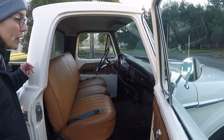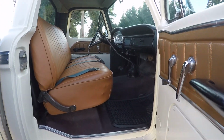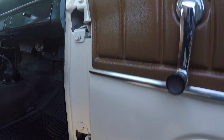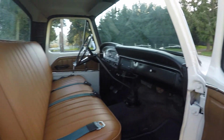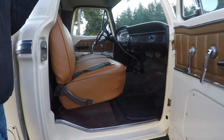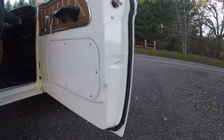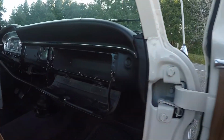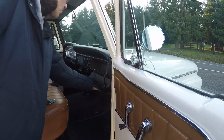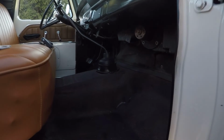So this side, really generally the same. The doors, they look in really good condition. The door panels, you've got a couple little blemishes here. And then we've got the glove box, dash pad on this side. Of course, this is the 4-speed truck. I didn't really show you the shifter, but I think that's pretty obvious. And then this is the other side of the mat that's a little bit cracked.